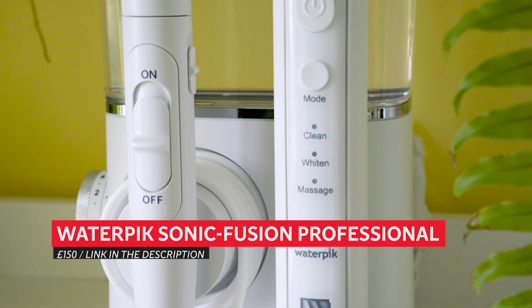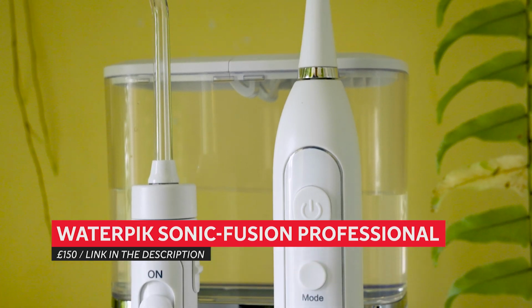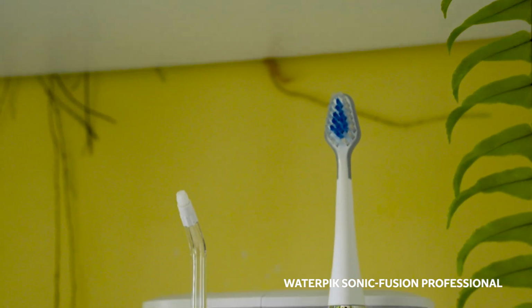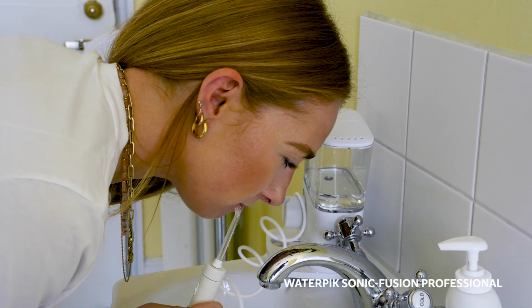If you're looking for the best electronic toothbrush to combat gum disease, then the Waterpik Sonic Fusion Professional is for you, costing around £150. This one lets you combine brushing with flossing at a reasonable price. You get an ergonomic brush with a 2-minute timer and 3 cleaning modes, with the brush and floss mode giving your teeth a robust clean and helping you to stop feeling guilty when your dentist asks you if you've been flossing.